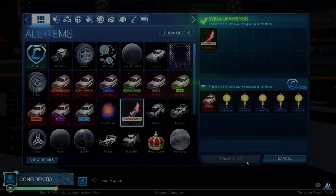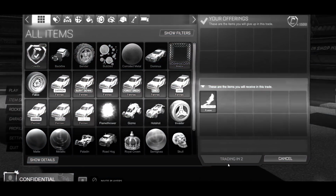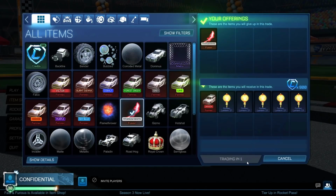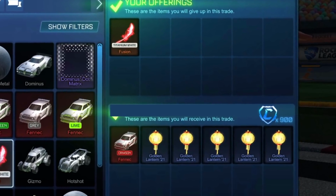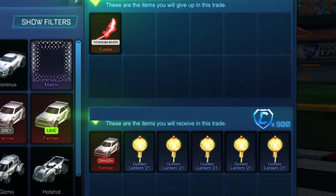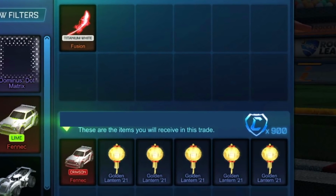So picking up where we left off, the titanium white fusion boost, which we got for 1,500 credits last episode, today we are selling it for an amazing price. Now this is actually a really good looking boost, along with the fact that it will likely go up in price in future, maybe because it's a pretty exclusive item. So I can get a really good price for it, and personally if I wasn't filming the series I'd hold on to this, but we've got a FENNEC set to get, so let's get into it.